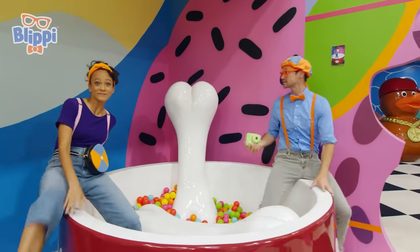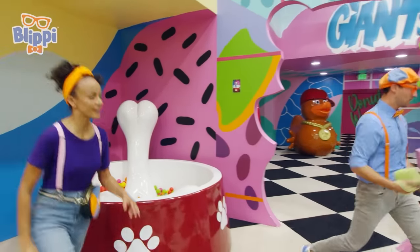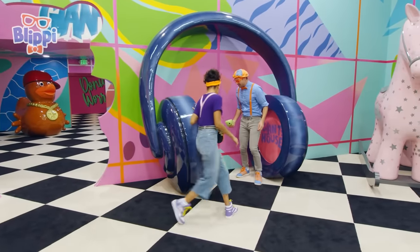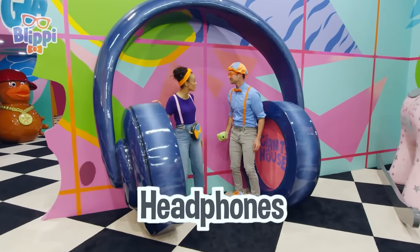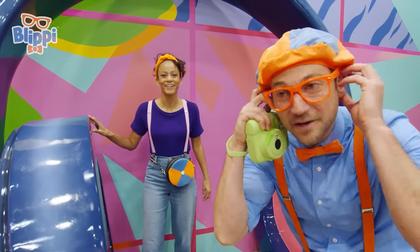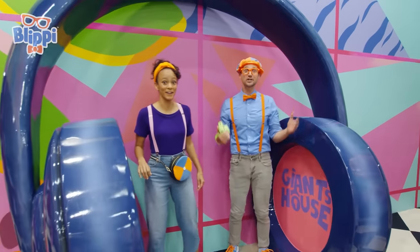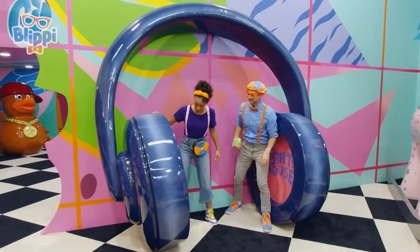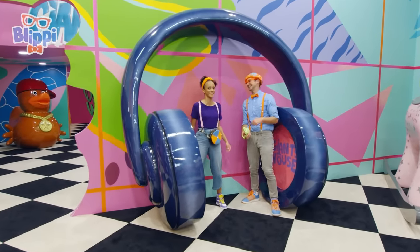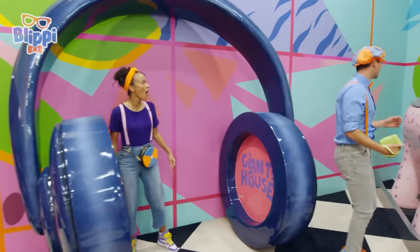Whoa! Cool. Ooh, let's go explore! Yeah! What's over here? Whoa! What? They're giant headphones! Normally headphones are so small and go on your ear. But these are giant! Yeah, they're really big! This would be for a giant's ears. That's silly. Whoa! Look at this!